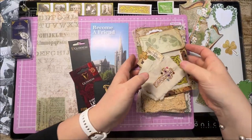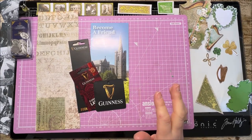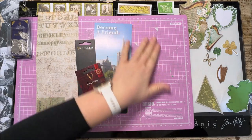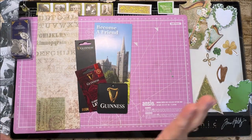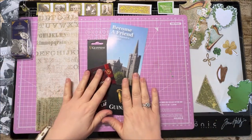So I'm just going to move these items out the way here, because this is what I've done. That was a little reminder for you all. So what are we doing today? Well, today for the last video, we decided to celebrate St. Patrick's Day. We're both going to do a video today. So if you haven't yet seen Rose's, make sure you go and check out her video.